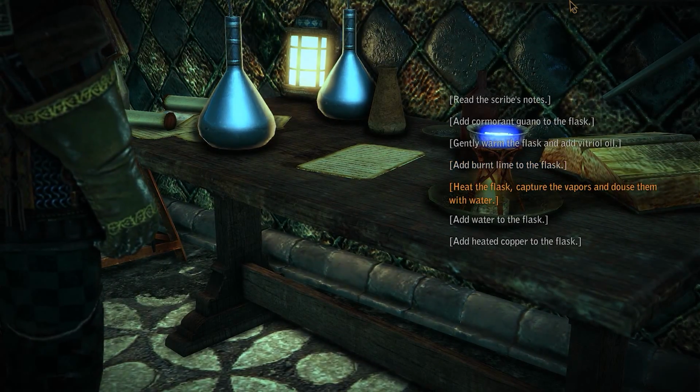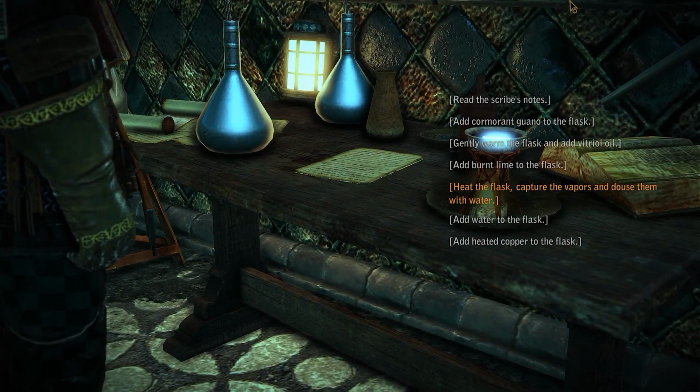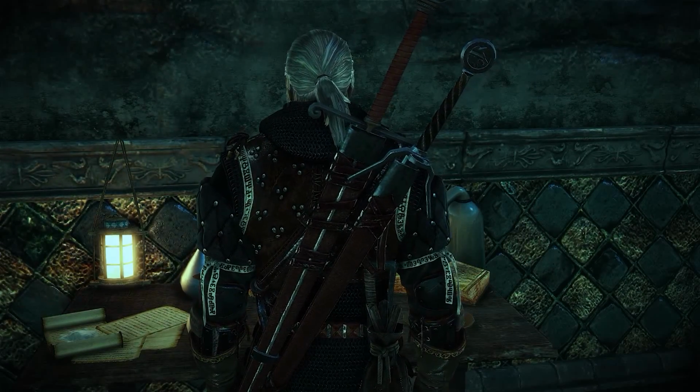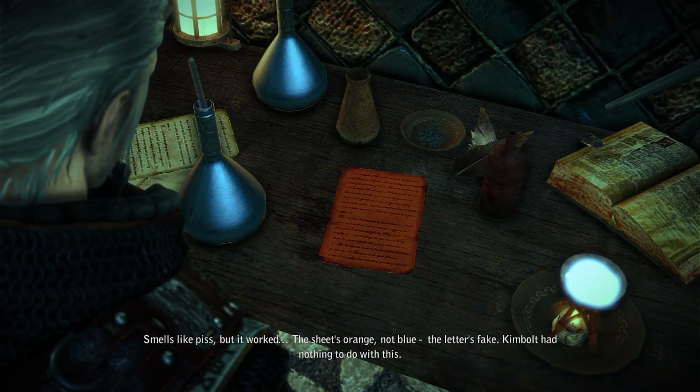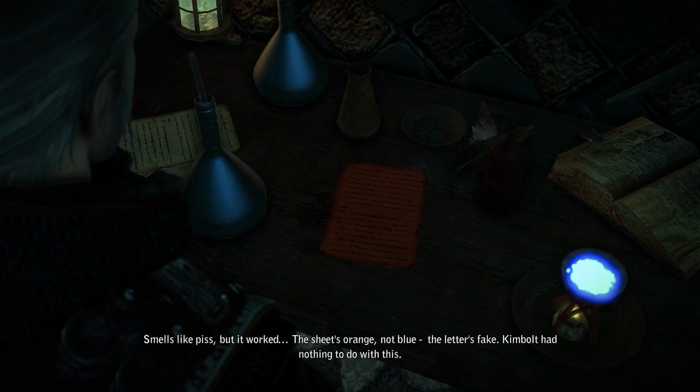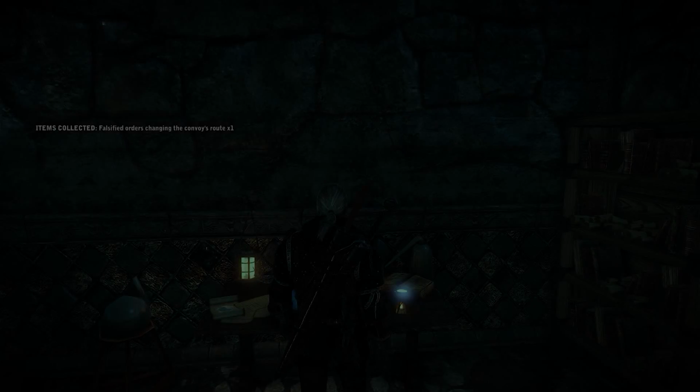You know what? I'm gonna do what I've done in school. When in doubt, go with the one that's longer and more descriptive. Wait for it to dissolve. Smells like piss, but it worked. What? The sheet's orange, not blue. The letter's fake. Kimbold had nothing to do with this.